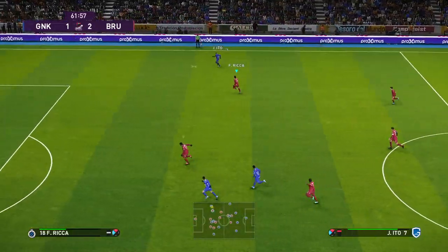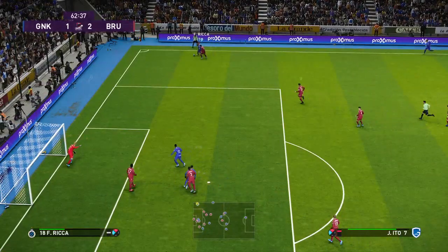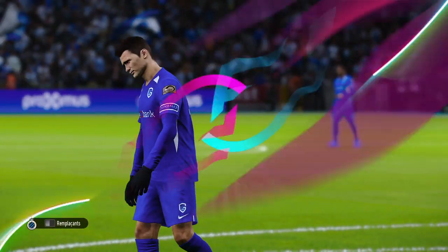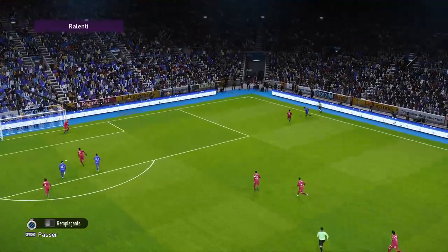Hoists it high. Bruges look to me as if they've been rocked by that goal. Yeah, they say that 2-0 is a dangerous lead to have. He's had a goal! Big relief, it just needed better contact. Oh, no, that was a chance. What a chance.